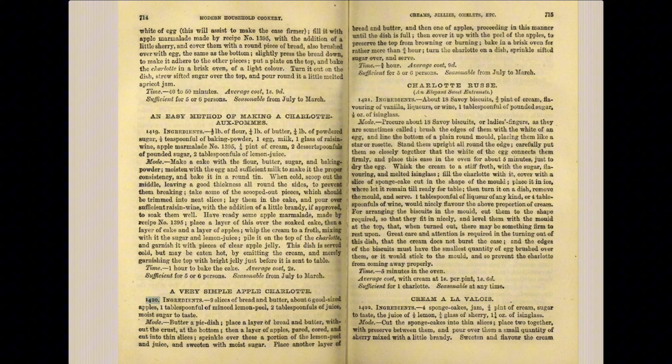Brown sugar. Well, it doesn't say brown sugar. It says moist sugar. So I had that as well. And somehow I missed that I need lemons. So yeah, I'll just run out and grab some lemons and we will give it a go.